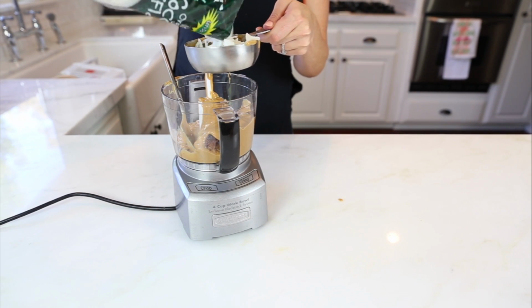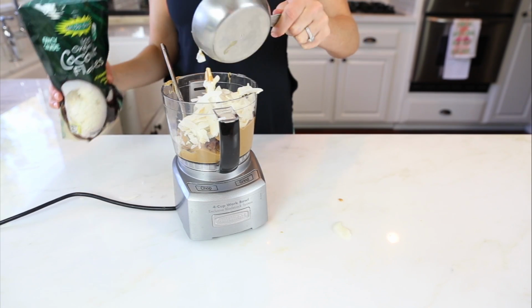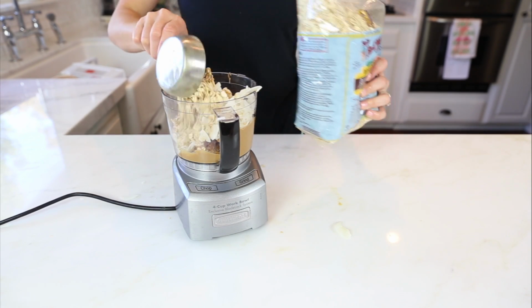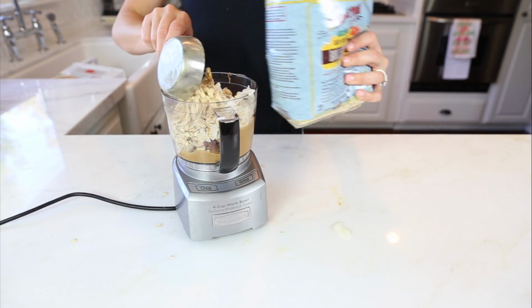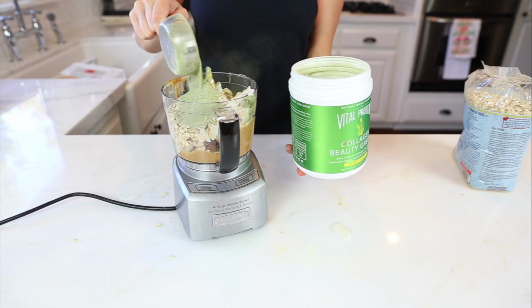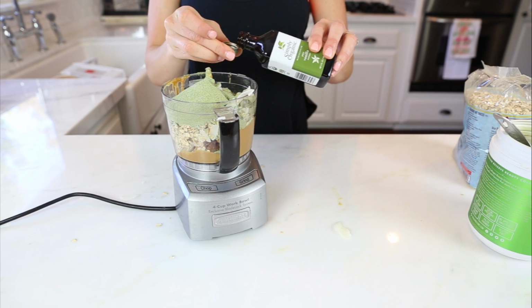3 pitted dates, 1 cup of peanut butter or almond butter or cashew butter or sunflower seed butter, whatever butter you want to use. Then a cup of shredded coconut, 3/4 cups of gluten-free rolled oats. Oats should always be gluten-free, but they're not always, so just check. And then I'm gonna use a full 1/4 cup to a 1/2 cup, depending on your mixture and what nut butter you're using, of the collagen beauty grains.